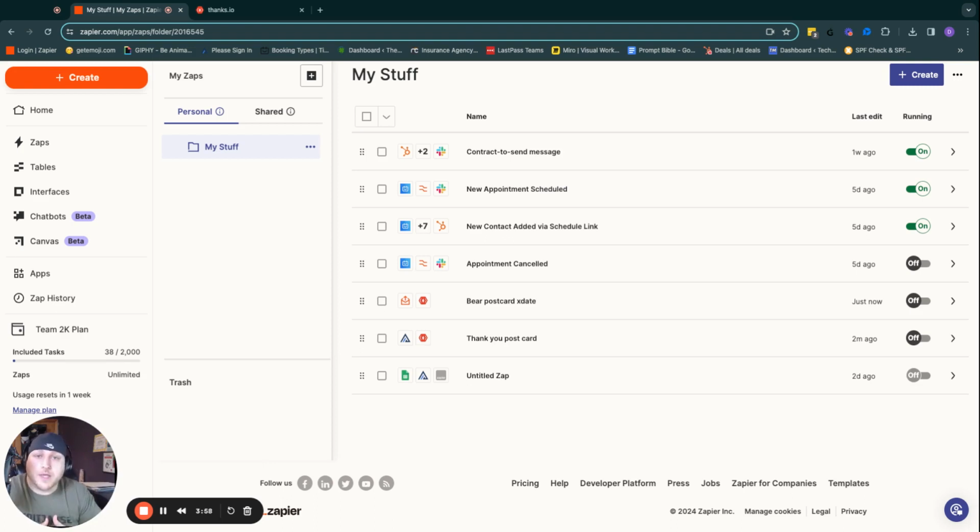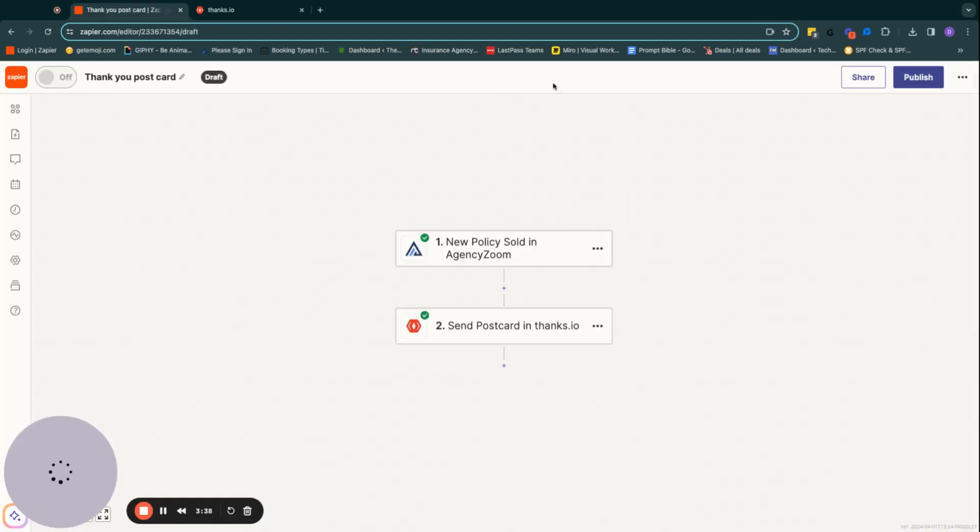Okay, so if we want to break it down to something simple, the same thing that I always iterate, which is try to figure out a problem to solve. So in this one, I'm just giving two very basic problems that can be solved using Zapier, right? One of them is sending a postcard as part of your onboarding for new clients. So I'm just using thanks.io on this one. It's a very easy, cheap thing to do. I know there's a million places out there, but I'm familiar with this one. So this is what I'm using.